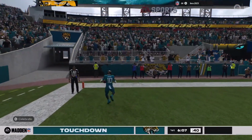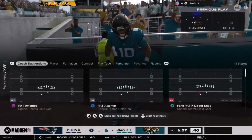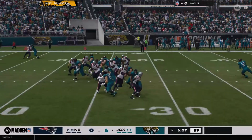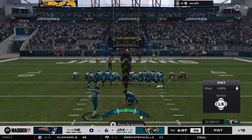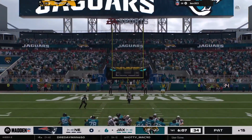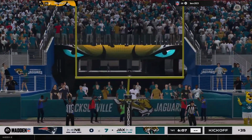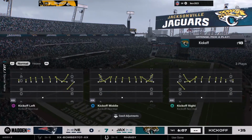And he takes it in. Touchdown, Jacksonville. A great effort there. His first touchdown of the new season. And the Jags take the early turnover and convert it into an opening touchdown. Point after, right down the middle. And it's now a 7-0 game.